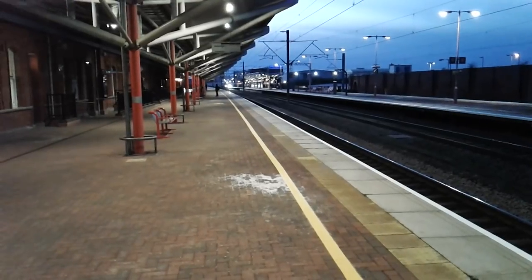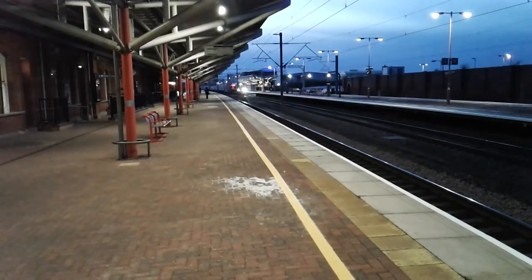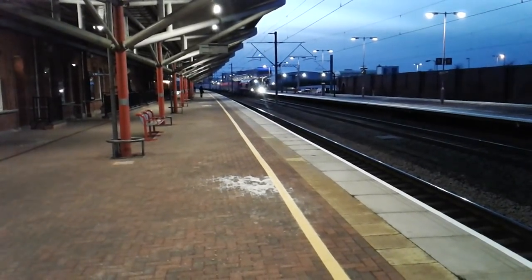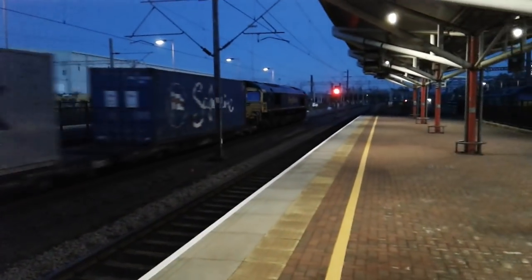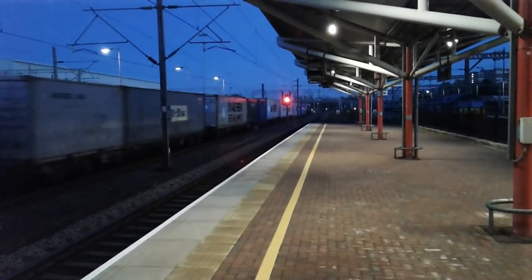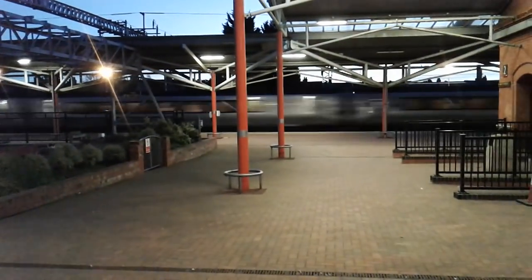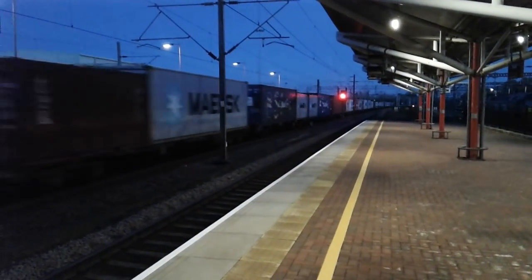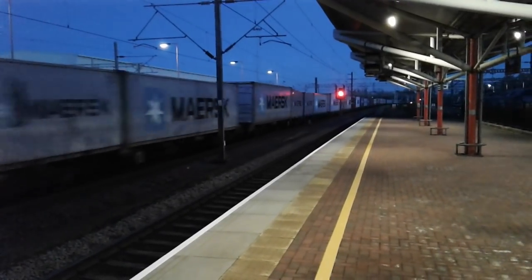Okay, we have another freight train coming through. I must admit, this one wasn't actually showing up, so I don't know where it's come from or even where it's going. 66 making an almighty racket. I've got a sneaky suspicion that's from Ditton to Felixstowe North. And there goes the Voyager. That's bound for Holyhead. Via Birmingham New Street.